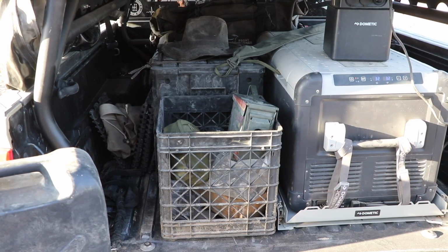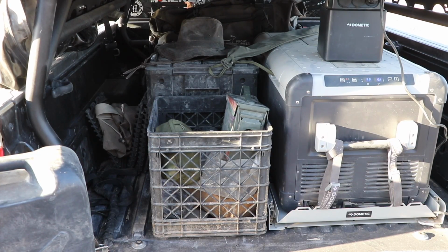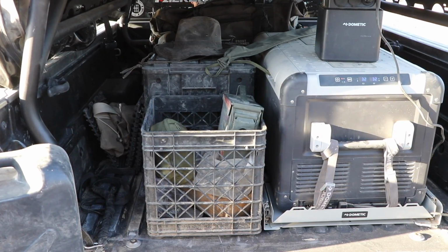In the back, you're using some crates and stuff. What do you got going on back there? Nothing fancy.